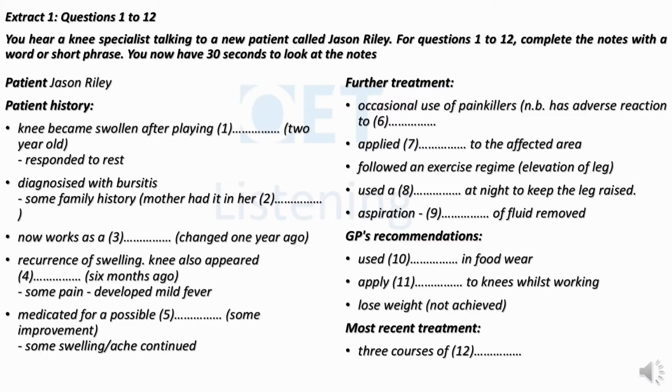So, Mr. Riley, you've been referred to me because of a problem with your knee. Is that correct? Yes, it's my right knee. It's very painful. Okay. I've got some information here from your GP who's treated you for bursitis. But can you tell me about how this developed and what's happened so far? Well, about 2 years ago now, my knee, this knee, swelled up and was really big. It didn't hurt, and it just looked really strange.